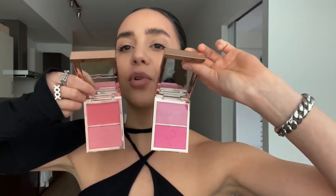All right, this is the next one. This is She's That Girl. This is very similar to the one that we just tried on, no? Just a little bit more warm tone. So a little bit more salmon and a little bit less intense.